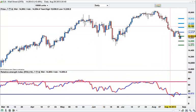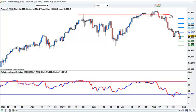Potential stopping bar. I have seen a lot of downside since we topped here, so we stayed up here for a while, but as soon as we came down, pulled back to that area here, pulled back. So this is a lot of resistance. So if all we end up doing tomorrow is just rolling over, I'd expect to see 14,500.